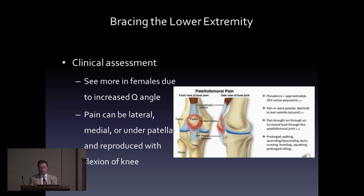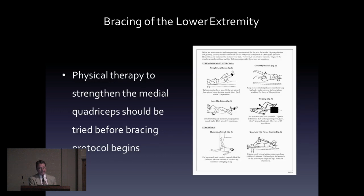So because we see it more in the females than we do in the males, sometimes it's erratic in the pain. It can be lateral, medial, or underneath the patella, and it's reproduced with flexion. They can feel it a lot of times with flexion of their knee because that's when their patella is not tracking in the patellofemoral groove in the anterior aspect of the femur. So you're going to see that.